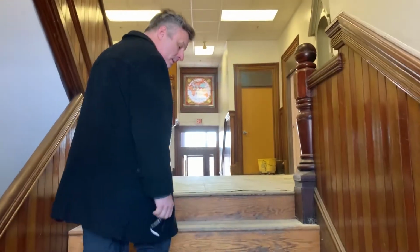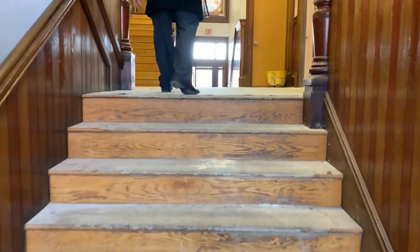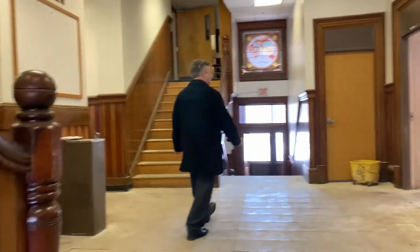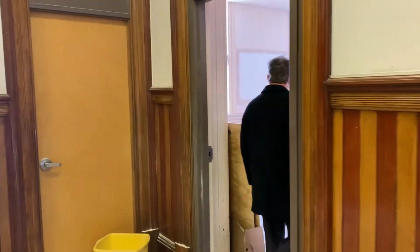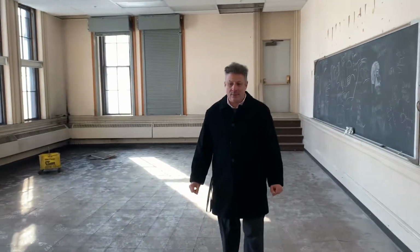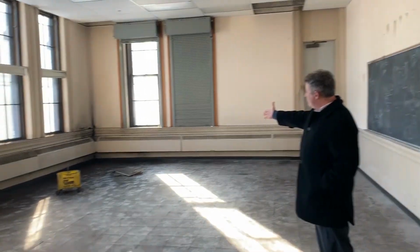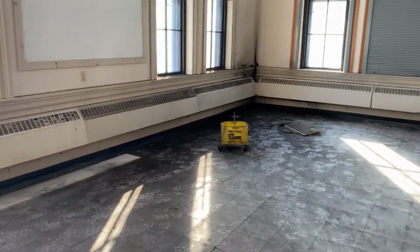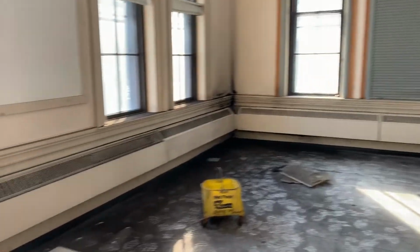As you can see, the interior of the building, the flooring has deteriorated. This is the main area. There has been significant water damage, in part due to the failure of the heating system 2 years ago. As you can see over here in the corner, each classroom has deteriorated quite a bit over the 15 years that the building has been vacant.